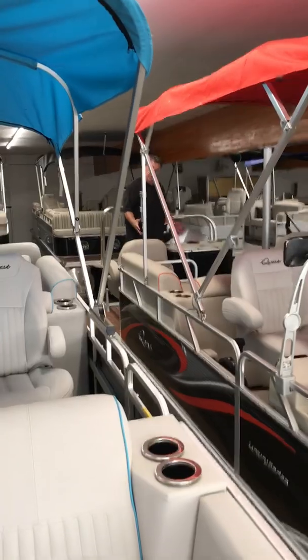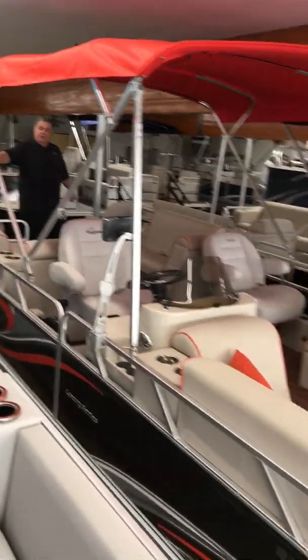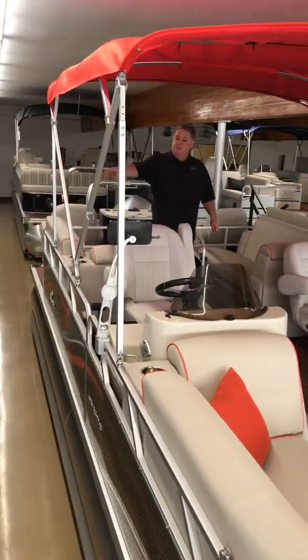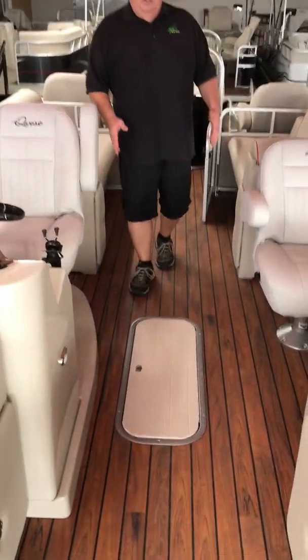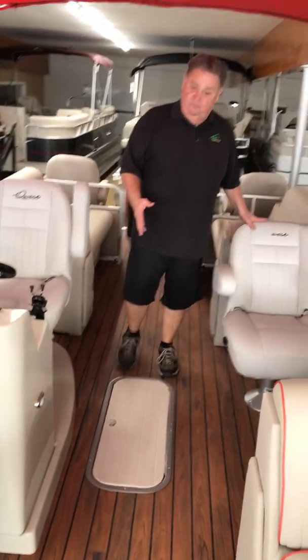This is just a 22, so that floor in there is the teak that looks like it's never been stained, and that would go with the gray interior. This is the teak that looks like it's been oiled and taken care of. These are the most popular floors by far.